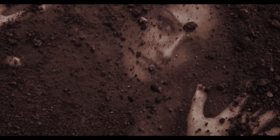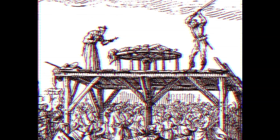Number 9. Premature Burial. This one is somewhat self-explanatory. The victims are buried alive, usually with some form of coffin. One of the latest documented cases was during the Nanking Massacre in 1937, when Japanese troops buried Chinese civilians alive.